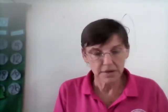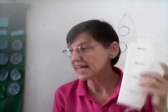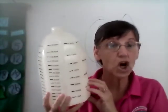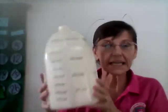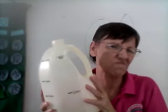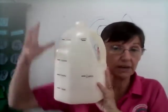We have cup. We have pint. We have quart, and there's one more. This is the big one, it's called a gallon. Like guanti, it comes in this. What else might people buy? Milk. Americans buy their milk in a big jug like this.